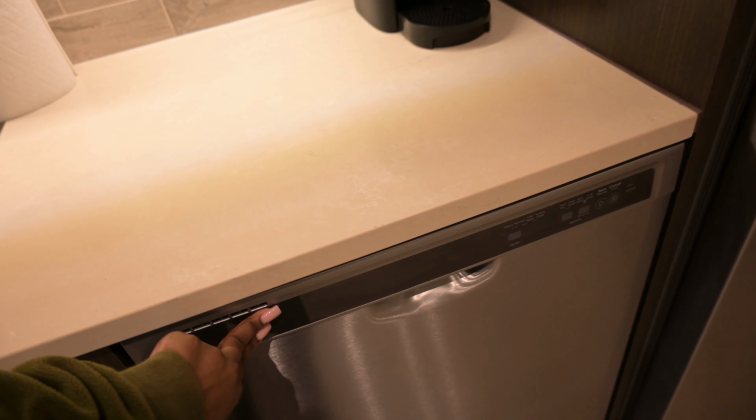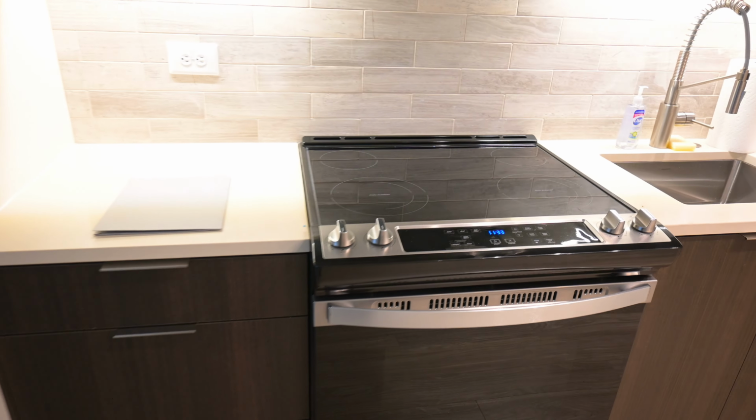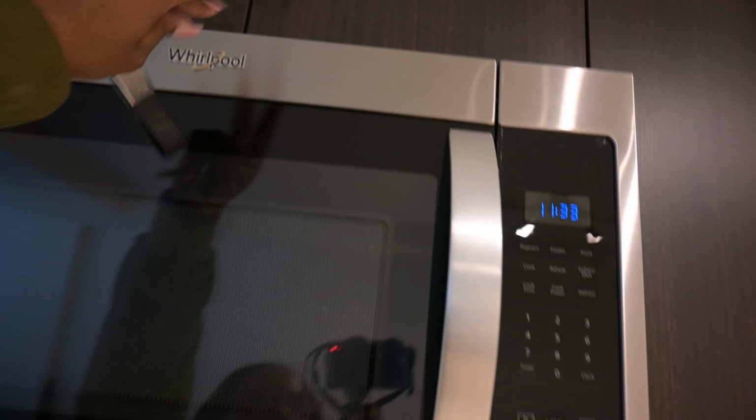Comes with a dishwasher that I've already filled. And then again, with the storage. What? That I can't reach. Only up to here. More storage, which I'm very excited about because I'm hosting this year. Any holiday or event, it's at my house. And then microwave, electric oven and stove, which looks very nice. Again, more storage. You can just pop those open, but like I said, I cannot reach up there. I need a stool.